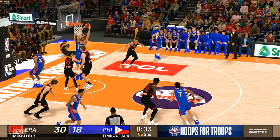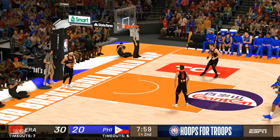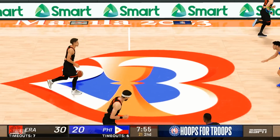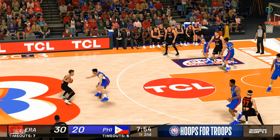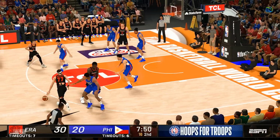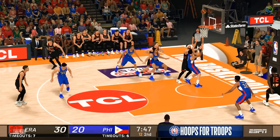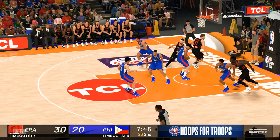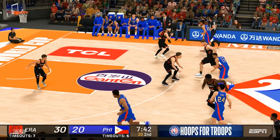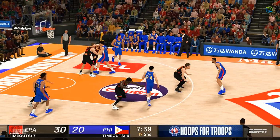There's the pass to Aguilar. And he makes no mistake on the slam dunk. That's the idea. You work the ball into that area. It's a sweet spot. Off with the layup. And a little under 2.5 minutes gone by here in the second quarter.